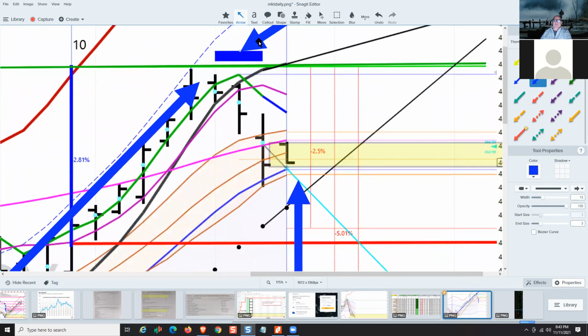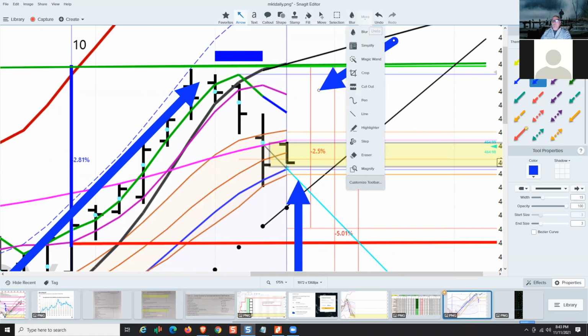So here we are at that 10-day high and the rollover. Here's where the RL10 crossed the RL30, so that makes that a P1. Here's where it crossed the baby dragon. So this would be bar one. This would be a bar two. I would treat this as a bar three. Let me draw the red line for you.